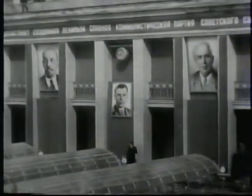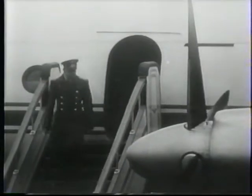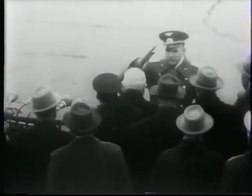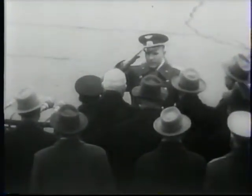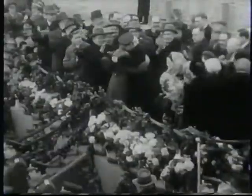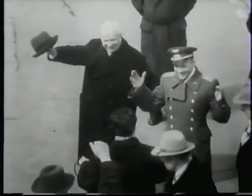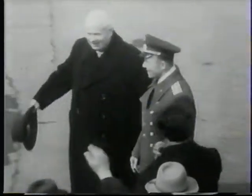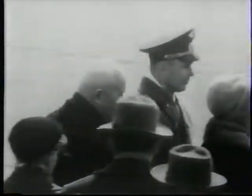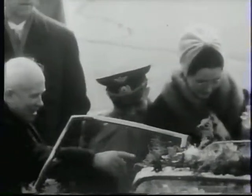Yuri A. Gagarin takes a place of honor between Lenin and Khrushchev. Orbiting the Earth a single time in his Vostok 1, this 27-year-old Air Force major became the world's first spaceman. At Moscow Airport, Gagarin salutes Premier Khrushchev, who responds with a bear hug and repeated kisses on the lips. The world applauds as the cosmonaut, his wife Valentina by his side, receives the most spectacular welcome in Soviet history.